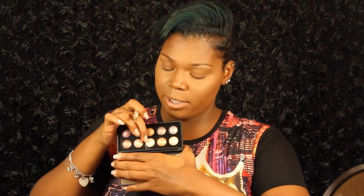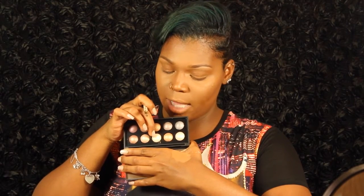I'm going to take my E.l.f. Baked Eyeshadow Palette in California, this color right here, and I'm going to apply it to my inner tear duct and take it along the bottom part right here, just so I can look a little bit more wide awake.